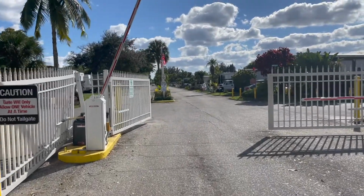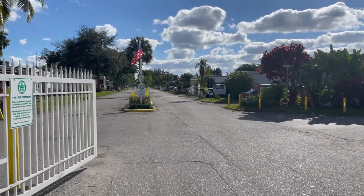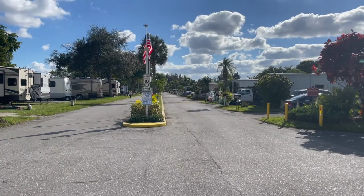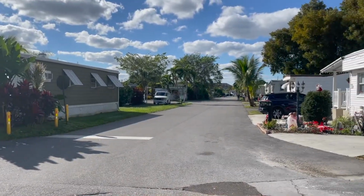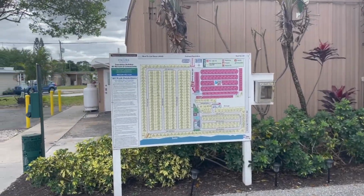And they have a brand new system to get in. Last year they had a really cumbersome card system, and this year they've updated their entire system, which was very, very smooth and helpful. And this place is interesting. You can see when you come in, to the right is a full-on residential neighborhood of mobile homes, really beautiful, and the left is the RV park.